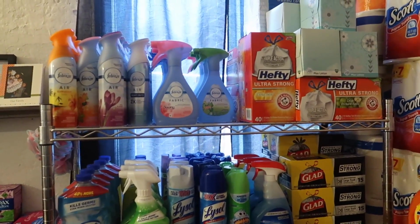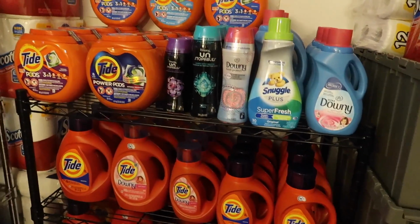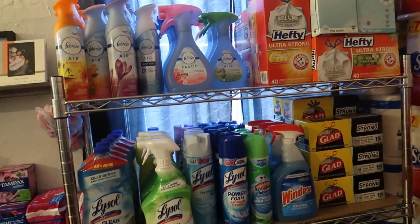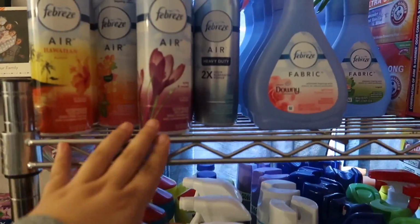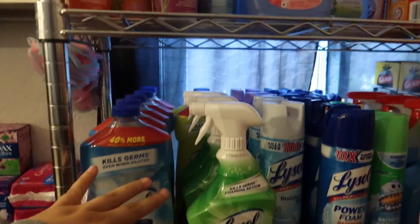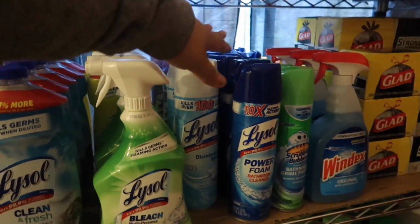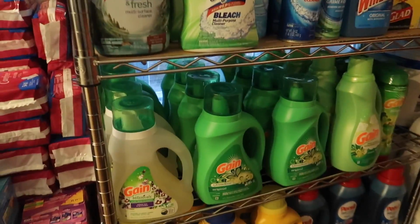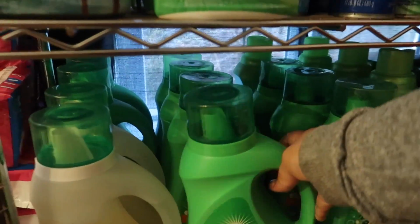Now in this section, it's all the household items, the laundry, the Tide and all that stuff, laundry, toilet paper, all that stuff. Now this one is where it's completely different mixed prices. The Febreze I will sell for $3. The Lysol, this one I would sell for $4 and $4. The Gain, this is the little Gain. So this one I would sell between $5 and $4.